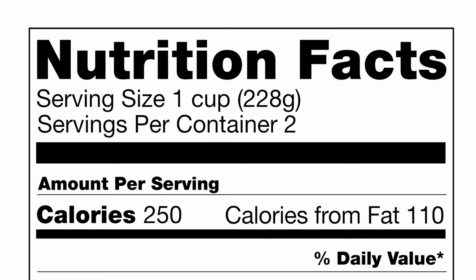The top has the serving size. It has it both in a volume measure as well as a metric level. It also shows how many servings are per container. Most people think, oh, there's a can of something, that means there's one serving. But that's not the case. When you're looking at the nutritional facts, they determine what quantity of everything you're getting per serving.